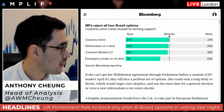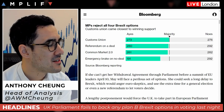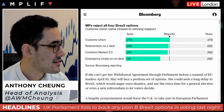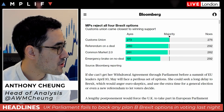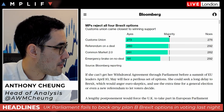The referendum on a deal, I know 280 to 292 looks close, but in reality, when you start breaking down these numbers, that's not that close, as we'll see in a second. Common Market 2.0, the emergency brake on no deal, obviously all falling very short of the margin.